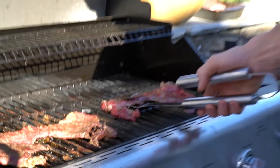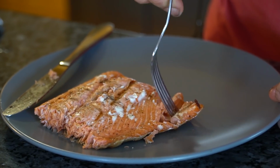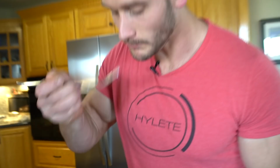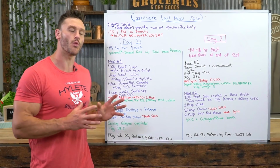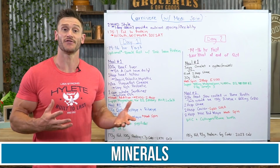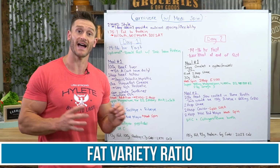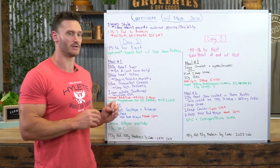Now, I've done carnivore off and on. I've experimented with all different forms of it. I've experimented with different additions and different subtractions from it. But when it comes down to at least outlining a plan, I feel like I know what's best as far as fat to protein ratio, as far as minerals, and as far as the right ratio of the kinds of fats. So that's what this is all about, is laying out what I would see as the ideal carnivore diet plan.